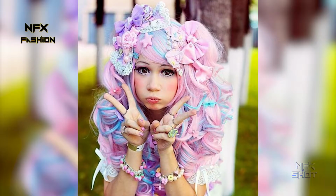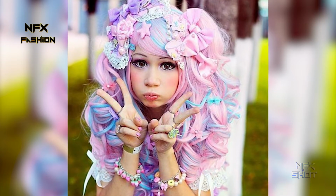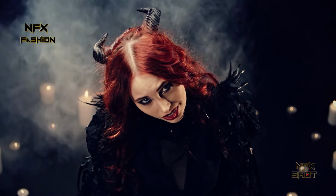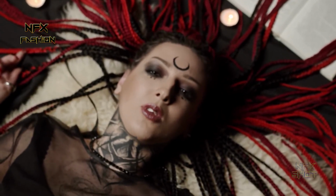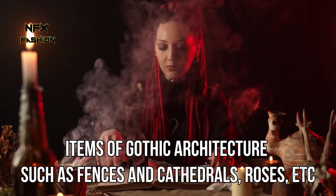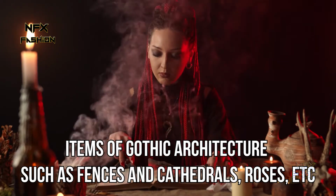Sweet Lolita. This childlike Lolita style features clothes in pastel colors, mainly tones of white and pink, with lots of lace and embroidery. Then comes Gothic Lolita. This style features influences from Victorian inspired goth fashion. Gothic Lolita also uses many common Gothic motifs such as skulls, Gothic crosses, crowns, items of Gothic architecture such as fences and cathedrals, roses, etc.